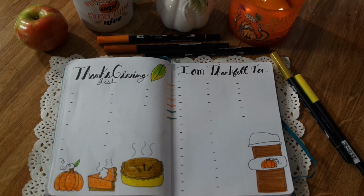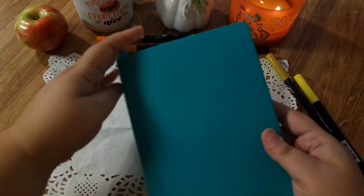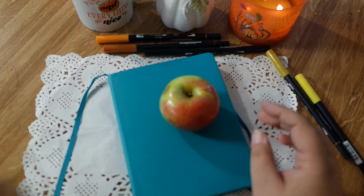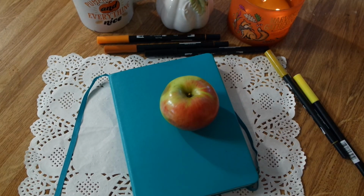So I got pie and pumpkin down there, and that's going to basically be my grocery list and everything I need to make Thanksgiving dinner. And then of course my last page there is I am thankful for, and there are 30 marks there so that I put something I'm thankful for every single day. But that's it, guys. That's my November bullet journal.